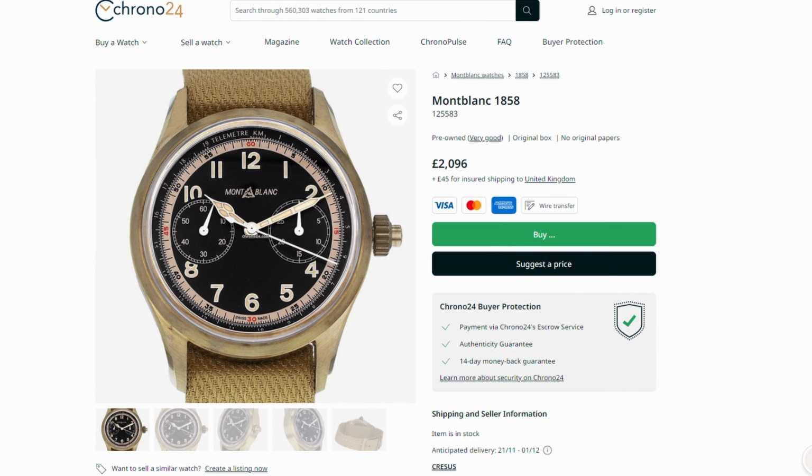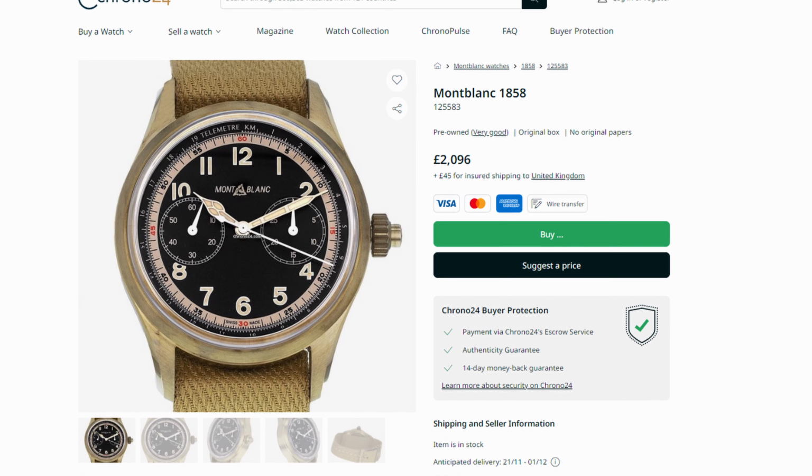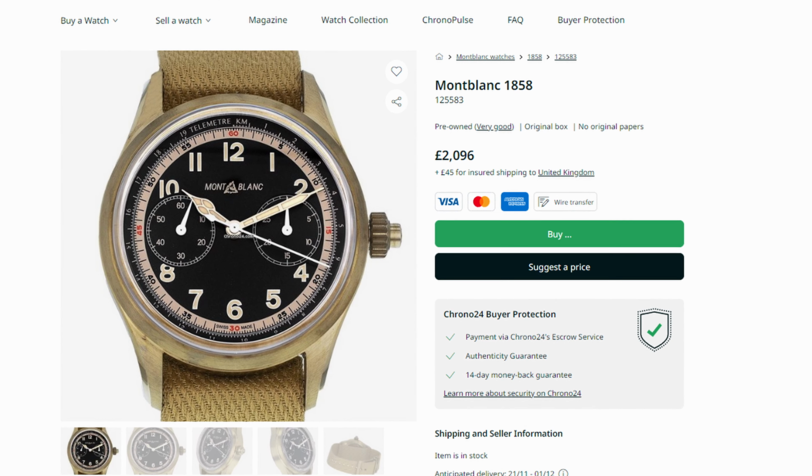Because this is where I think Montblanc is doing a little bit of work. For £2,000. I found this one for 2.2, 2.3. I'm going to buy it. Unreal. Scandal. And honestly, why wouldn't you want to get a watch like this? It's really gorgeous. A chronograph that's a monopusher. It's interesting. Yeah, single pusher, the cathedral hands.